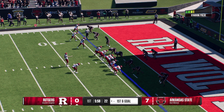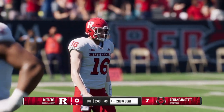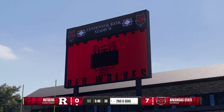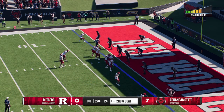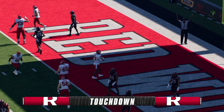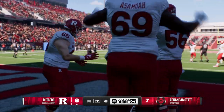The Scarlet Knights have it in scoring position on first and goal. They'll try to get it in with the run. He's got it down to the 1-yard line right on the doorstep of pay dirt. Offense trying to pay it off on second and goal. Trying to pound their way in. Into the end zone he goes. Touchdown, Scarlet Knights. A methodical drive, soul-crushing, spirit-breaking, and it ends in a touchdown.